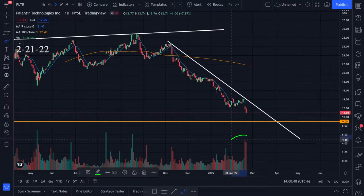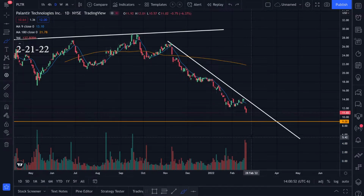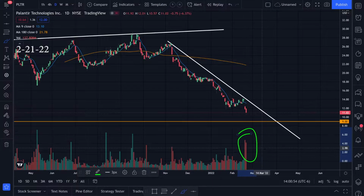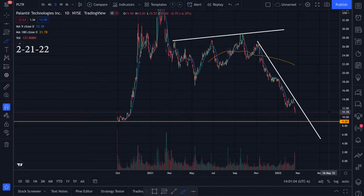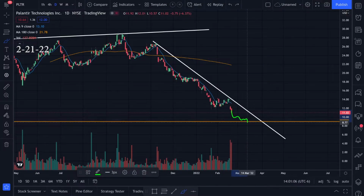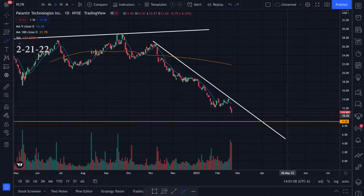It looks like we're getting some pretty good red candles on the daily time frame, the volume candles, meaning there's a lot of selling going on today and yesterday. So possibly, let's see what happens tomorrow. Looks like some good volume pushing to the downside though. I wouldn't be surprised if we hit $9. Maybe get support right there, and then we could get a bounce, but we'll have to wait and see.